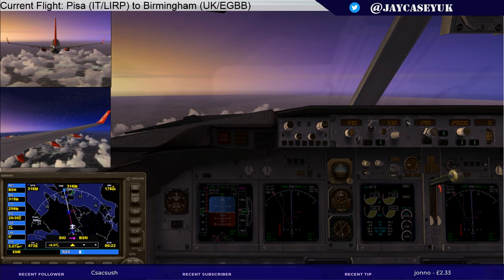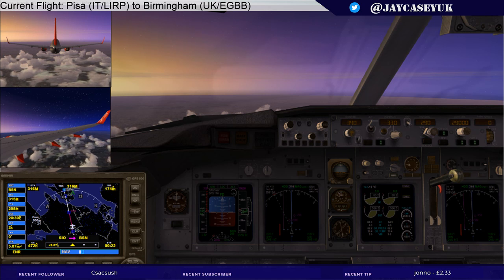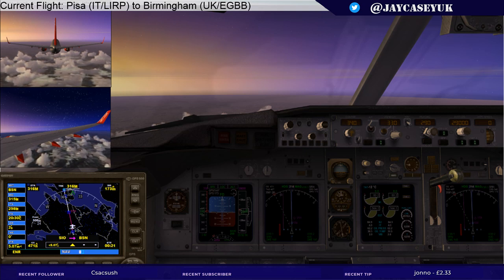The weather conditions, as you can see, are favourable. The weather conditions in real time are clear, so the simulation has got the weather conditions absolutely perfectly correct, and twilight is exactly what we're dealing with in real time as well, so it's going to be a nighttime approach into Birmingham.